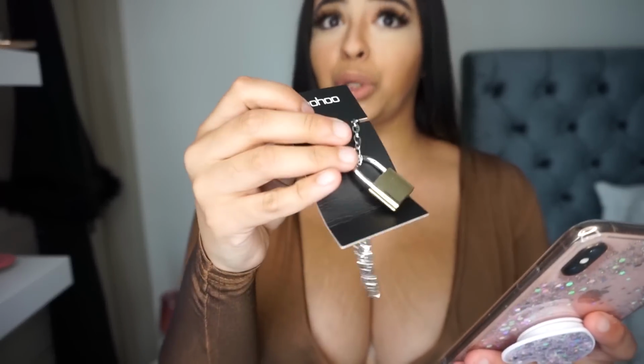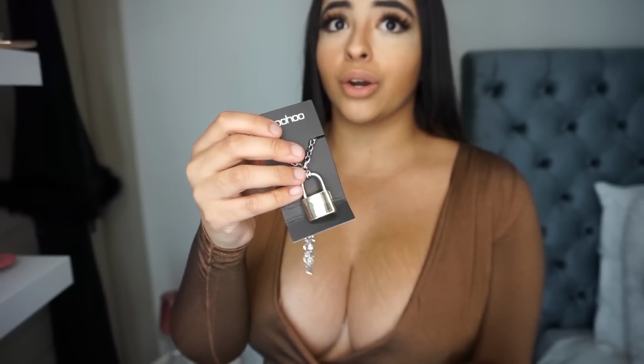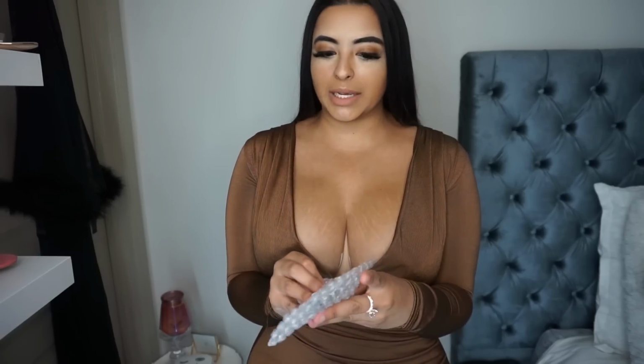I was imagining this being a lot smaller, like a very dainty, cute little lock. This looks like a real lock, like that you got at AutoZone or something. So that was a big no.